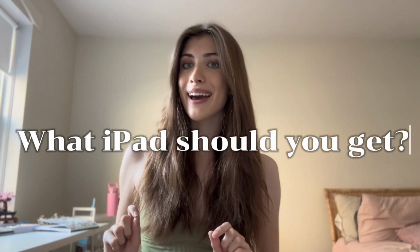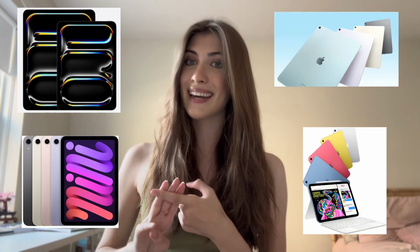The first thing I want to talk about is what iPad you should get. Now, Apple kind of has 4 different tiers when it comes to getting an iPad. There is the baseline iPad, which is the 10th generation right now. There is the iPad Air, the iPad Pro, and the iPad Mini. Now, each of these iPads do slightly different things, and they all come at slightly different price points, which is probably the main concern if you're anything like me.